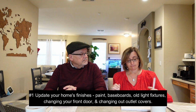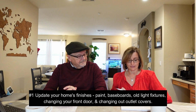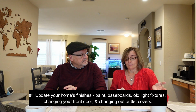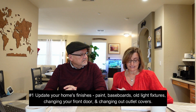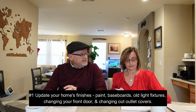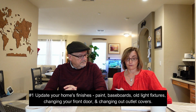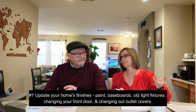Changing out your front door, which I love. It's a little pricey, but they get beat up. You could even paint them if you're not doing the exterior of your house, just to freshen up that first impression. Update outlet covers, whether they're cracked or discolored. We've got some outlets around here that are discoloring over the years. It's just time to change them out.